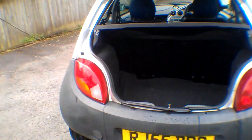Okay, little boot space with a baggage cover, and in the back here we have just a toolkit, and a spare wheel is under the back. Okay, so we've got a spare there. Let's have a look for a moment. Get down, and it's probably just above road legal, I'd imagine. There's the underside.